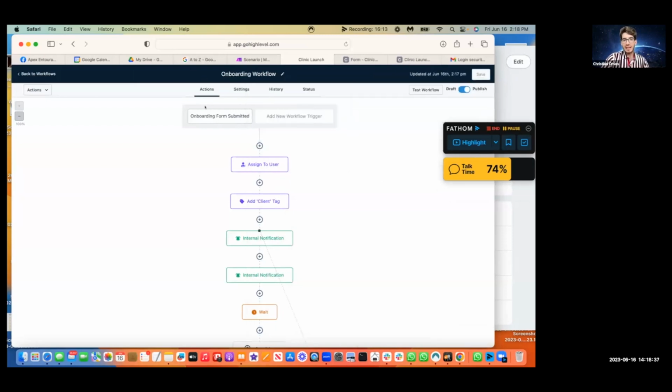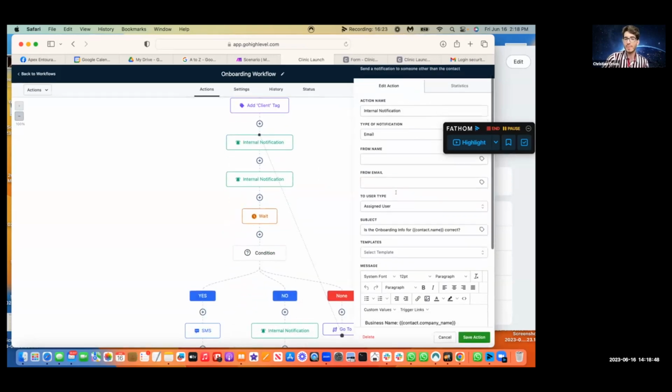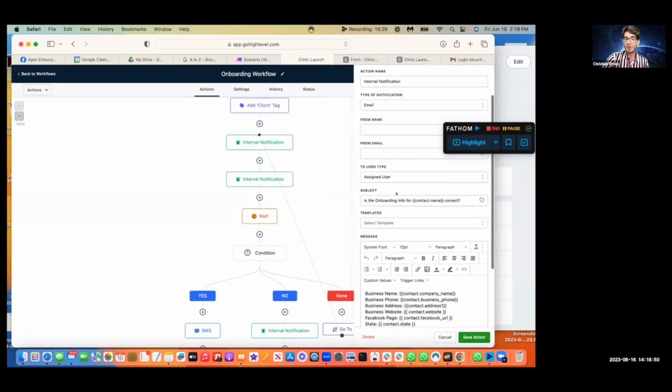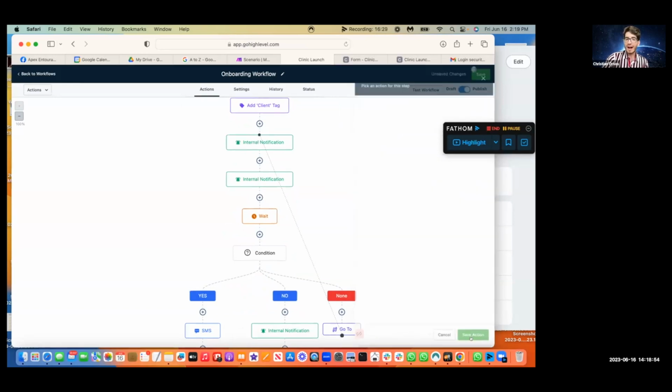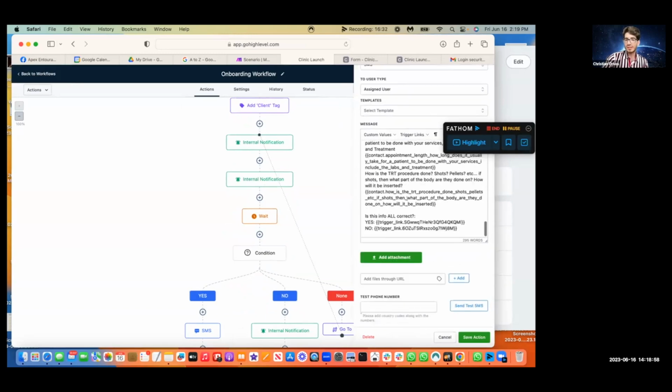The first thing exactly gives you guys more psychological security that you know what you're doing and you're going to do a better job. So you should send yourself an internal notification. This is optional, by the way. This is just to make sure that the onboarding info is correct. So you're going to send yourself an email and a text that asks if the information email is correct.